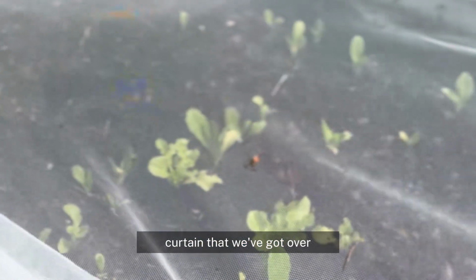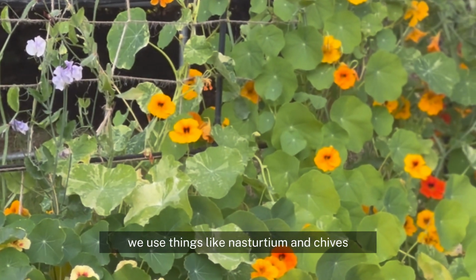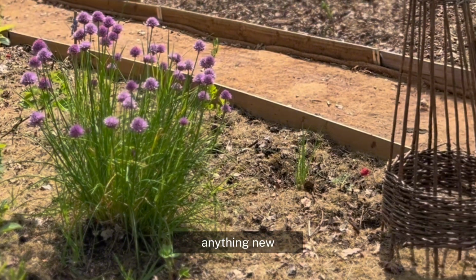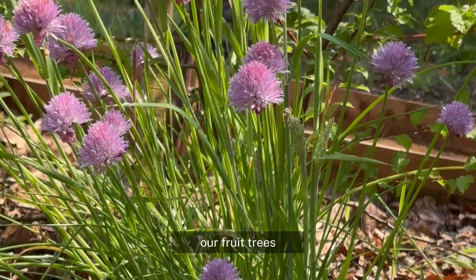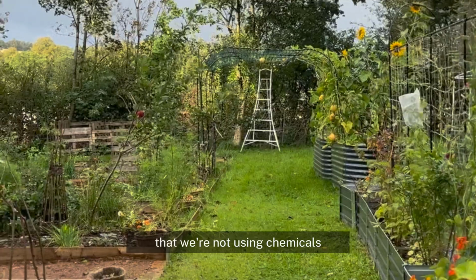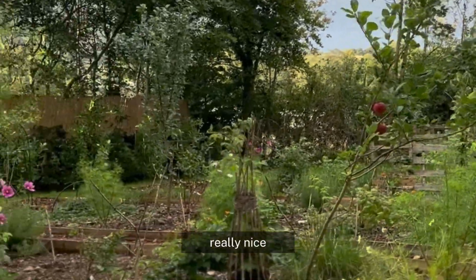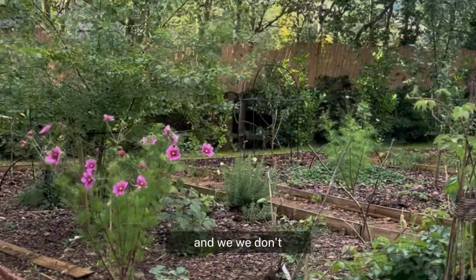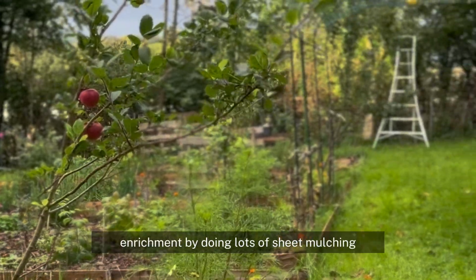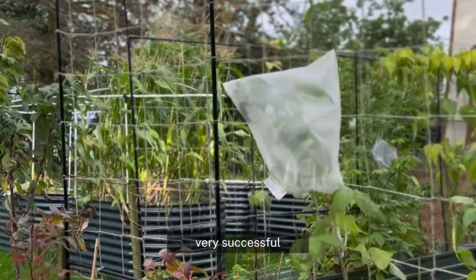So this is a net curtain that we've got over one of our raised beds that we have our lettuce in. We use things like nasturtium and chives, and we plant them all around wherever we are planting anything new. So we would have them next to our fruit trees and our fruit bushes, and anything really that just deters the pests, that we're not using chemicals, we're not using animal products, and it keeps everything really nice and in harmony. And we don't really do anything to do with pest control. We make sure that we have our soil enrichment by doing lots of sheet mulching, and as you can see, our summer was very successful.